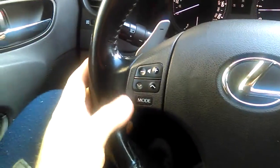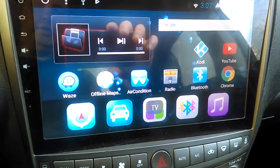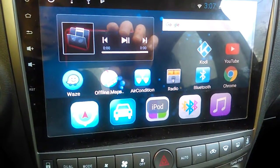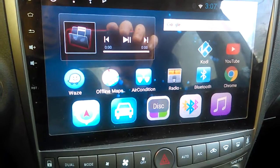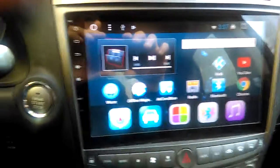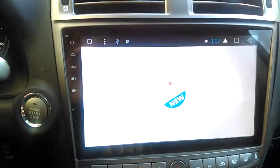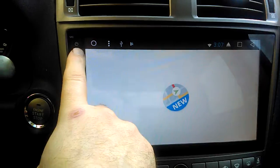It's awful stuff. I don't recommend it. Yeah, there's also the mode button. You can set this up so when I press it, it cycles through Navi, music, video, phone, TV, aux, iPod, disc, radio. I'm gonna go back to Navi because I set it up as my offline maps. So I just see it's now starting up.